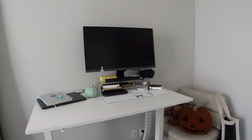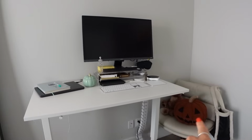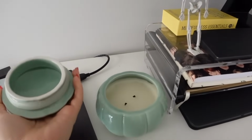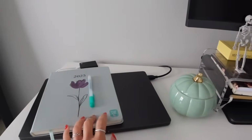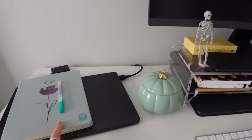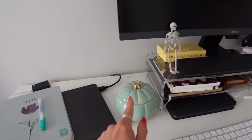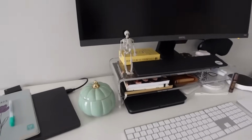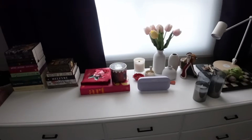Here's the desk set up right now. I don't think I'm really going to add anything else to my desk. Just having my little pumpkin pillow. And then this is a candle. I got this from Adriana. It smells so good. And it matches my planner, which is cool. And then I have my one little skeleton man here. I think that's it for the desk, because I don't want it to be too cluttered and busy.